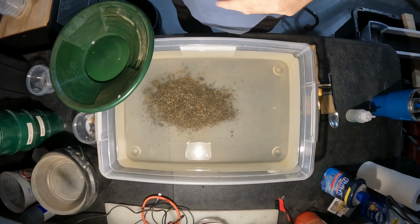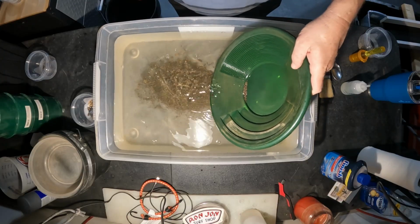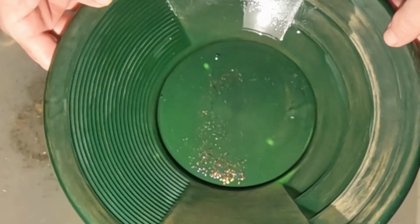All right, now we're moving to the plus 40. There it is. This is definitely different stuff. You know, I've seen other Alaskan pay dirt types, but nothing like this. Let's pan it back. Oh yeah, there's quite a bit of gold in this one.